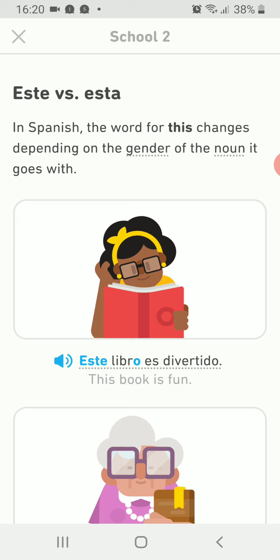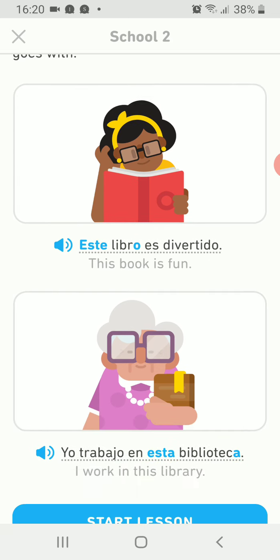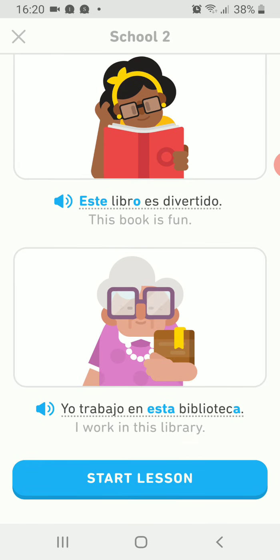All right. So let's read here. In Spanish, the word for this changes depending on the gender, hence the este and the esta of the noun it goes with. We have an example here. Este libro es divertido. So this book is fun. Libro is masculine, so it goes with este. And Yo trabajo en esta biblioteca. Trabajo or trabajo? Yo trabajo en esta biblioteca.